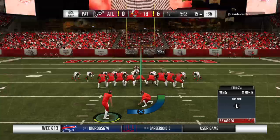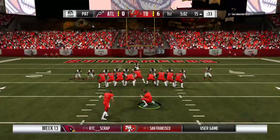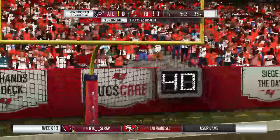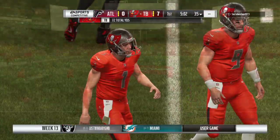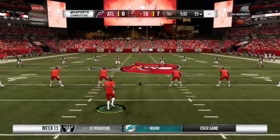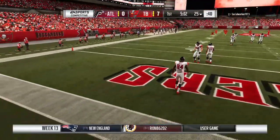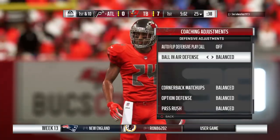Extra point attempt here still to come. Point after, right down the middle. And it's now a 7-0 game. Out is the kickoff unit as they run up and send this one away. And this will not be returnable. It's out of the back of the end zone for a touchback.